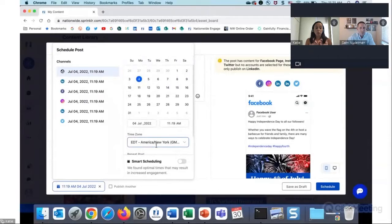So I will continue. I will schedule this for July 4th. I'll probably change the time to the morning, so it is one of the first things that goes out that day. You'll also notice there's a smart scheduling feature. So what Sprinklr is doing is combing through your activity on the social networks and finding the optimal time to post. So this could be different every time. It's going to actively monitor what your activity is doing and then schedule it based on that.